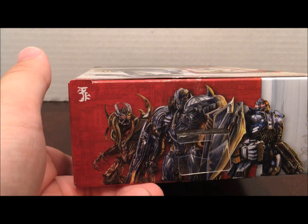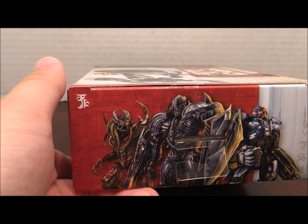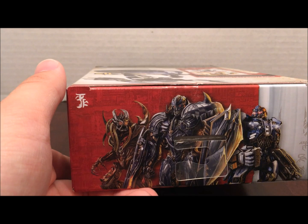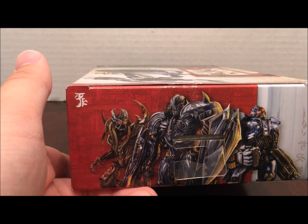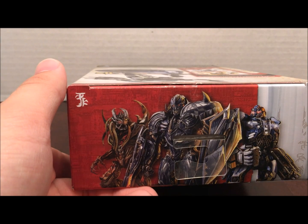Now this guy, Berserker. I don't know if he's a reuse of the exact same character model. We'll see if he's actually in the movie. But the toy at least, it's not the same mold, but it's based on the same design as Transformers Dark of the Moon Crankcase. I don't know. We'll see.